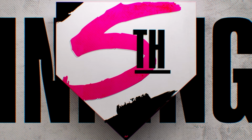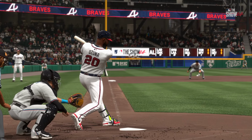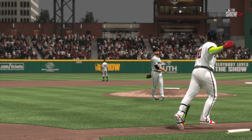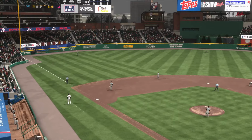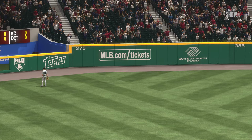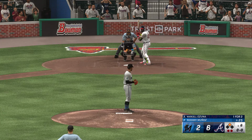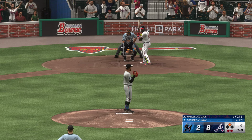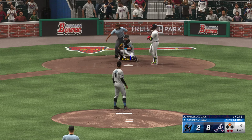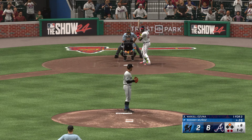Now in for the Braves, Marcell Ozuna. Can't forget the two-run shot he launched out of here in the fifth. Yeah, one of the biggest swings of the game, Boog, as he looks to make even more of an impact in this at-bat right here. That misses the zone, and that's ball one. Riley stands at second with two gone.